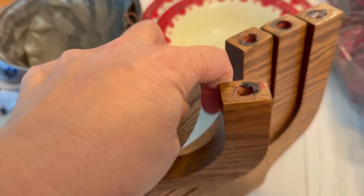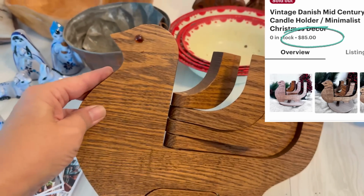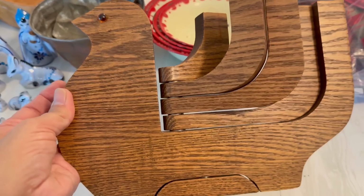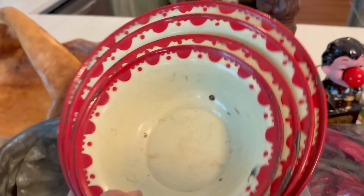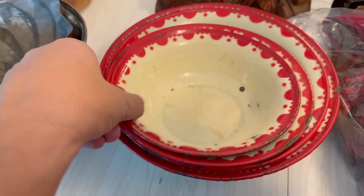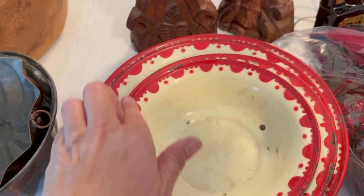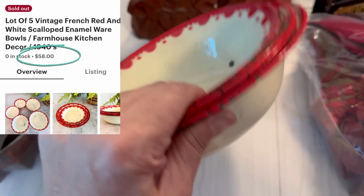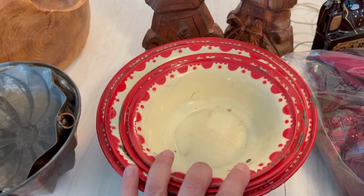So this unfolds, and basically it's this beautiful Christmas decor, very mid-century modern. I bought these just because I personally love them. I didn't even care that they had flaws, but they are very French enamel, and I love the scallop design on the edge. So these sold.